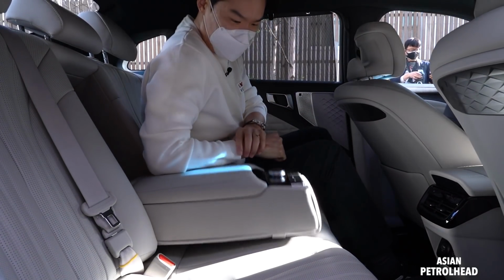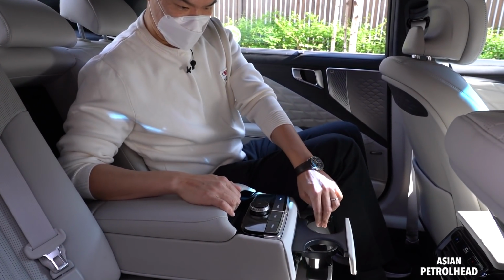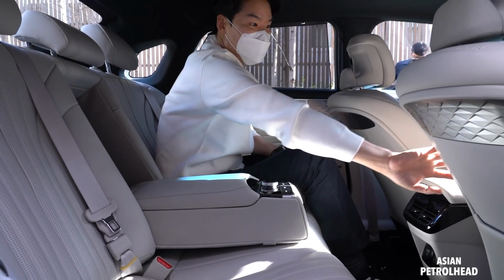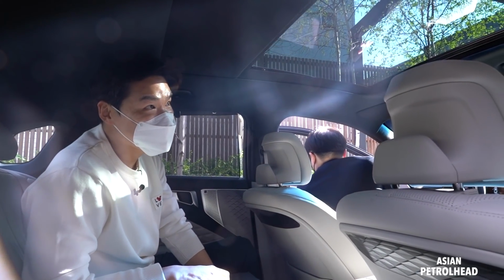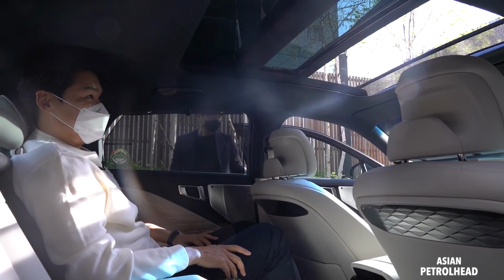And we also have a good armrest with a few media controls, 2 pop-up type cup holders, a walk-in device, and we also have a large sunroof on the top. So yeah, it's quite a comfortable place to be back here.